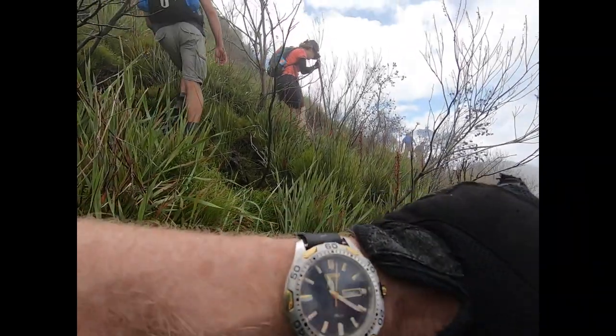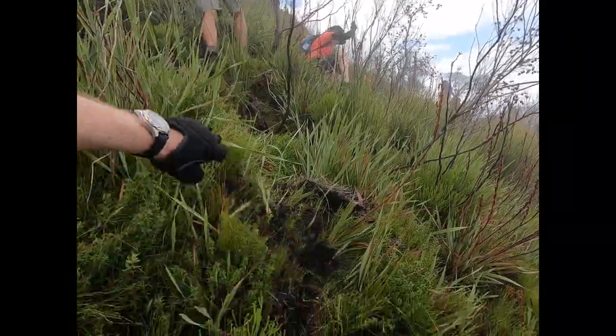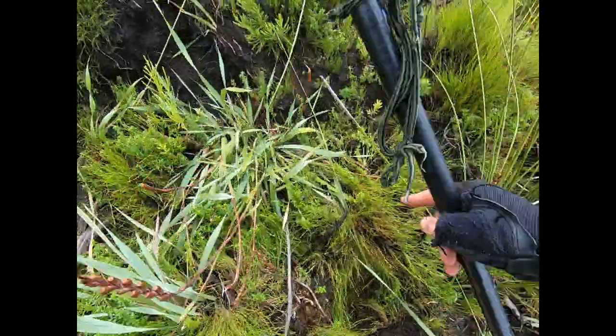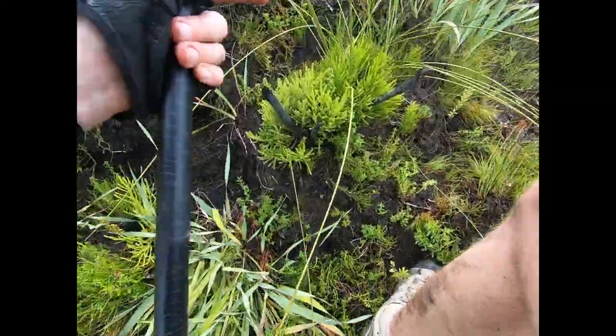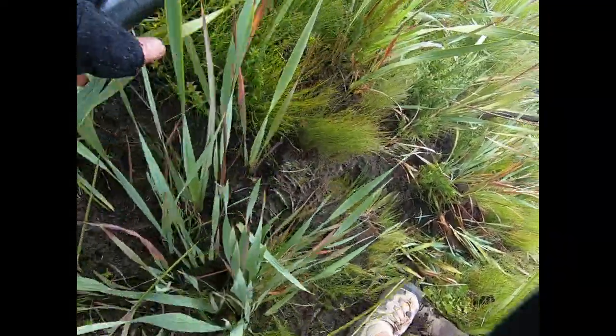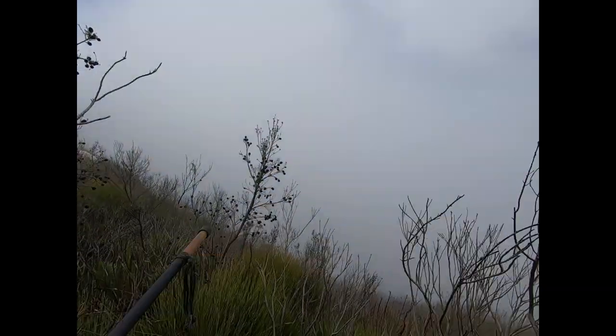11:20. And it's slow going here. Not so much bundu bashing, but it's uneven terrain. You've got to work your way around the trees. And watch your step. The leaves on the foot are wet and slippery.